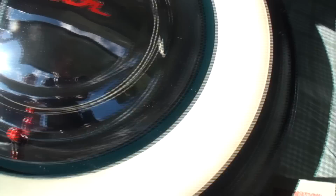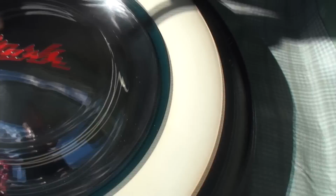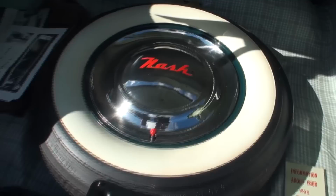Put that there. Let me just show you the size of this trunk. I'm going to put everything over there for a moment. Look at the way they've put this Nash together. We got a little chrome there. But notice this actually holds the tire in place here. And that's your owner's manual.